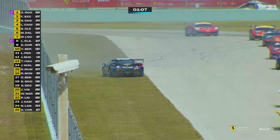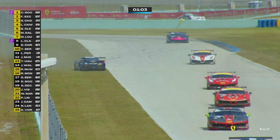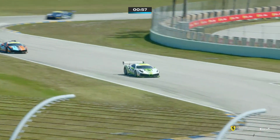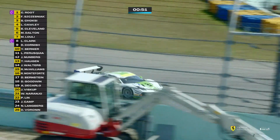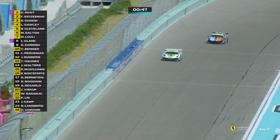That's the 141 car of Jeffrey Nunberg that has made contact with the barriers. So Jeffrey Nunberg then finds himself on the grass, pointing in the wrong direction with just a little bit of damage to his 488 Challenge Evo. So Cameron Root then and Frank Szczesniak through the chicane, as we saw that Jeffrey Nunberg had gone around, and as they cross the timing line, it will be the last lap to come.